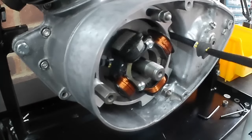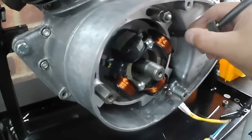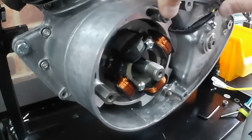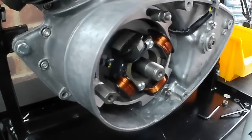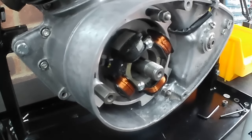Okay, and the cable, there we go, comes out here, push this into the casing, make sure I don't dip it in my tea. I don't think they work very well when they're soaked in tea, but there you go. Not like me, I work really well when I'm soaked in tea. Anyway, right, so that's that bit done.